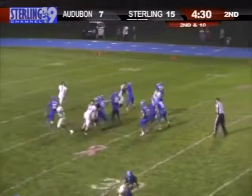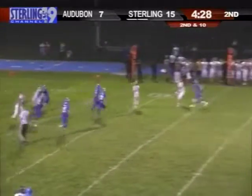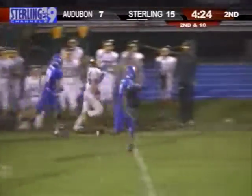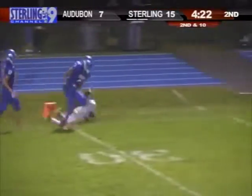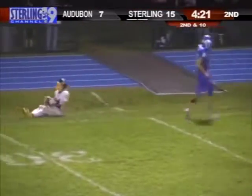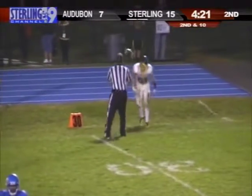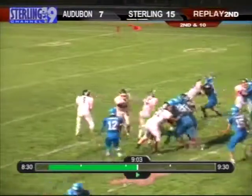Zuccarelli over. Connolly scrambling, has a man complete across. Plenty of room on that far sideline. One man to be pushed out of bounds. Zuccarelli. And a play that I don't think really was looking to go really anywhere. Zuccarelli turns the corner, gets some speed.